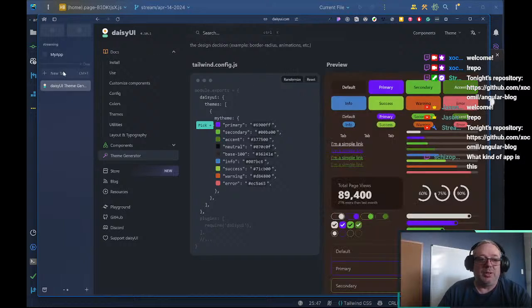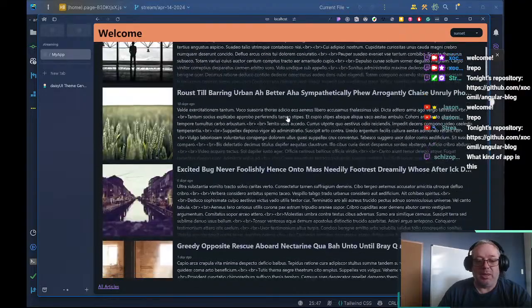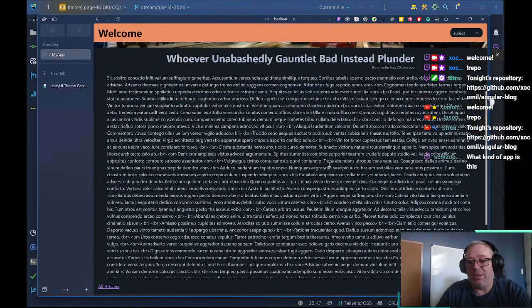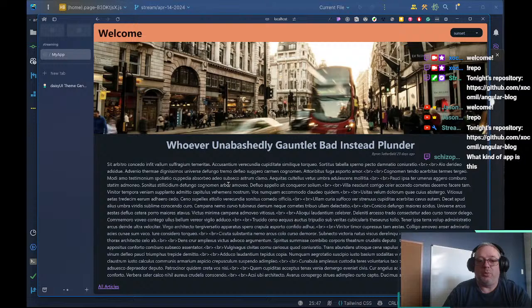We're using Daisy UI for the UI. And then within here, we've got the ability to view all the articles. And if we click on a specific article, and this isn't done yet, this is where we're getting ready for CMS stuff, right? This is where the articles will be. We'll add stuff there. We'll be using Markdown. So we're using Analog JS on the back end.